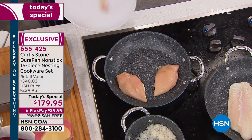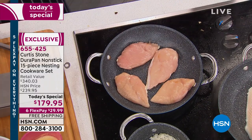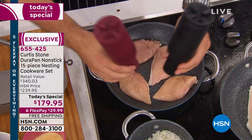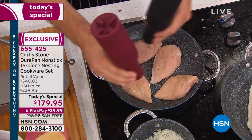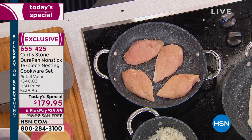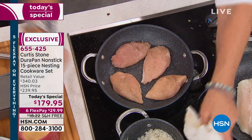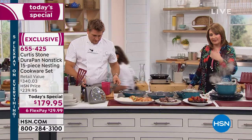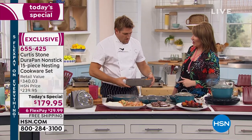There's no scrubbing. There's no scouring. There's no soaking. There's no added fat. Look, he's putting chicken cutlets on here without adding oil or butter, no added calories. Now, obviously, you can add that if you want to, but the beauty is if you are watching your fat intake, most pans you have to add butter or oil to keep things from sticking. He can't make anything stick to this.